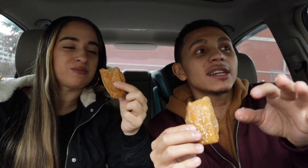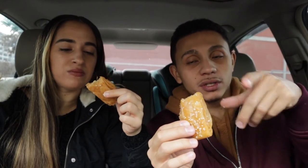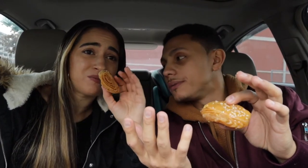1, 2, 3. I knew it. Guys, oh my gosh. I knew it. This one right away, it's not actually as sugary as that first dessert. It's sugary, but in a liquidy way. Once you dissolve it in your mouth, it's like oily sugar. It's like a pretzel type of feel. It's crunchy.